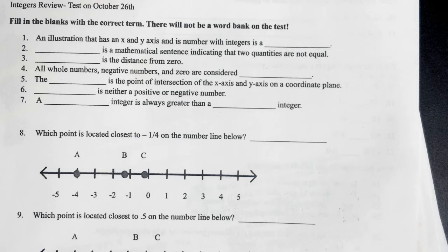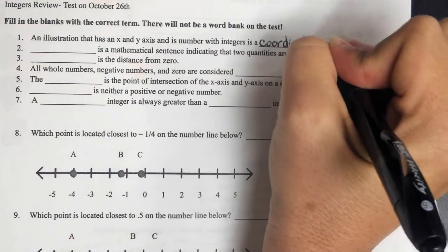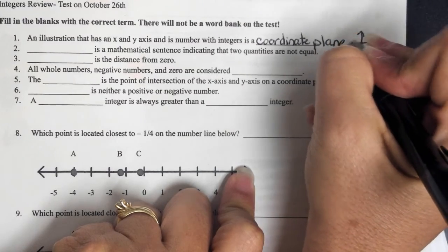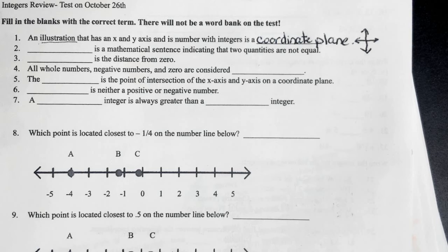Okay, number 1, an illustration that has an X and a Y axis and is numbered with integers. Coordinate plane. Hint. Okay, a coordinate plane is the only thing that we've seen that even looks like a picture. It was this thing, if you're wondering what it is. It's the little X and Y thing. A picture in a story is called an illustration. When you have a library book and you look at it back when you were a little kid, the front would say the writer was this person, the illustrator was that person. Illustration, the person who does the pictures. Hint, coordinate plane, picture.